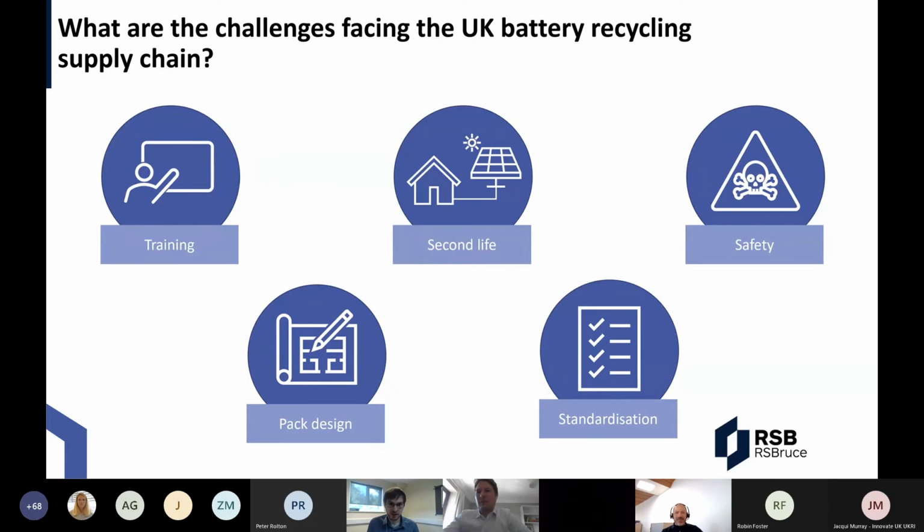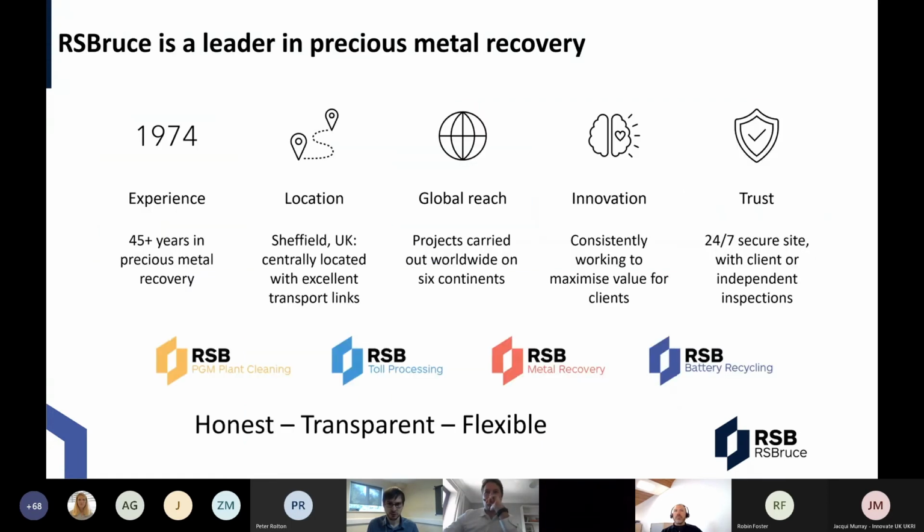Things like standardization as well. So, for example, when it comes to communication with the batteries, if there's a standard set of communication protocols that could be used to determine whether a battery is suitable for second life or not. All these kinds of things are really important, and as I mentioned at the start of the talk, that all comes down to communication. So communication all the way along the supply chain, from the manufacturers to the end-of-life recyclers. That's something that's really important.